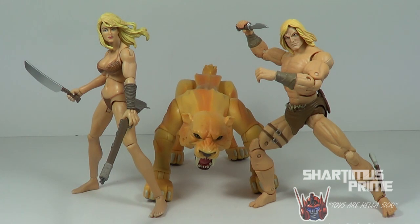Thank you. I really love this box set. I am so happy with it. I've wanted it for a long time. It has not disappointed me. I really like it a lot. But before I really get into the figures, let's show off the packaging.